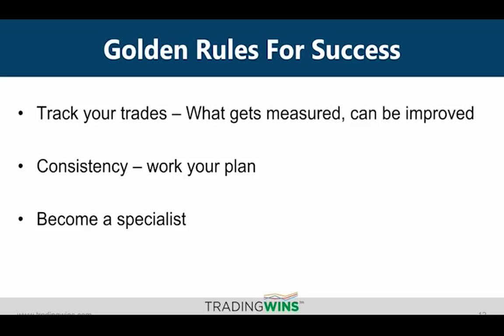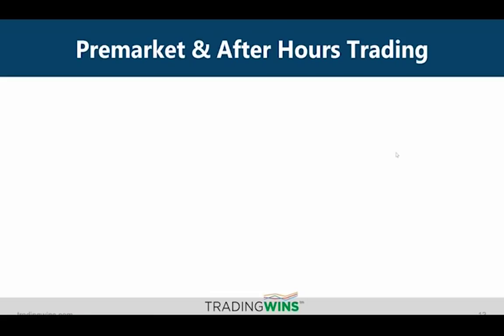Now, how do you prepare for your day as a day trader, and what should you trade? Well, there's a couple things that you should do to identify the proper candidates. There are some stocks that you will always have on your list because they just generally move no matter what, and they will give you opportunities.